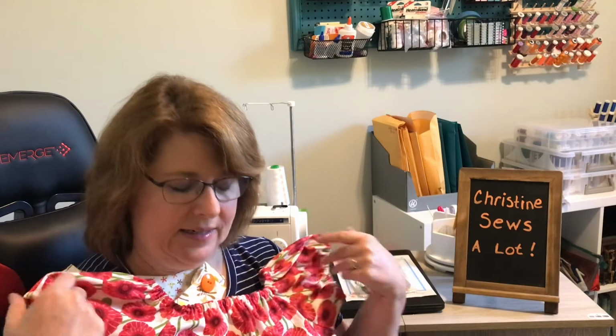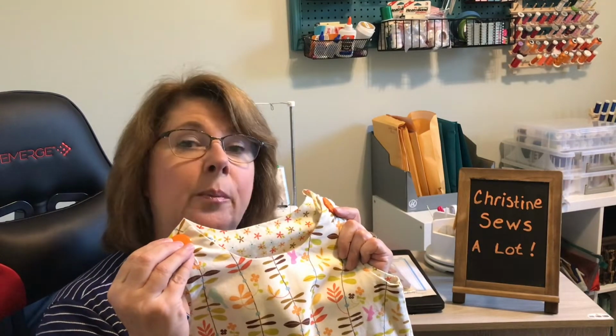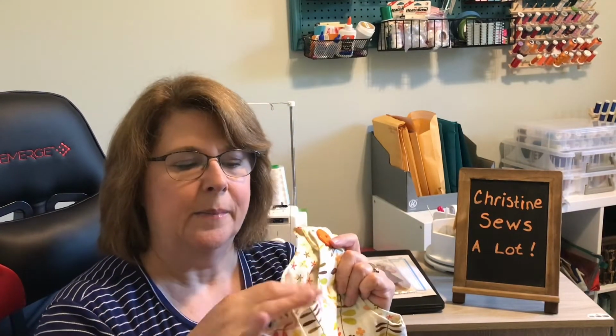The other reason is this dress, I have finished the seams off with the serger, so it's not lined, and I don't think that this dress will wear as hard as the A-line jumper. The A-line jumper has no exposed seams. It is fully lined, so it's going to wear well, it's going to wash well, and I think this will be the better choice for the project.